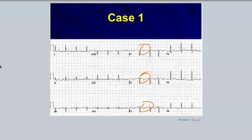But we also talked several weeks ago about a benign pattern seen in young women called persistent juvenile T-wave pattern, and I'm not going to go back through that whole diagnostic set of criteria. This is obviously not a young man, so we can just knock that off the table. There's one other thing to think about when you see T-wave inversions in V1, V2, V3, and that's what we're going to talk about. Anyway, they thought this was just anteroseptal ischemia, not inappropriately.